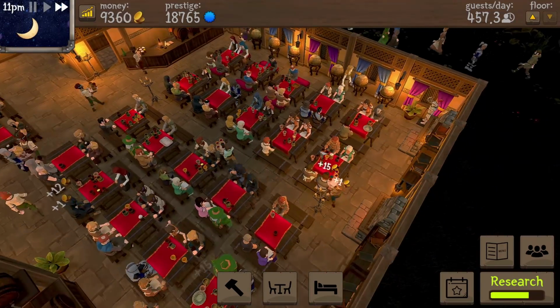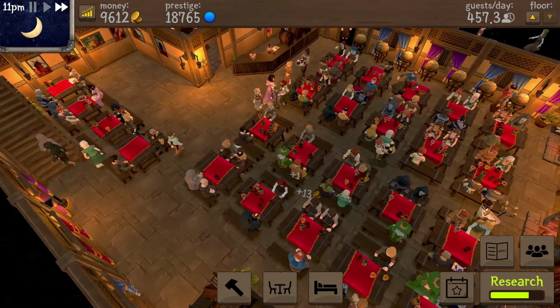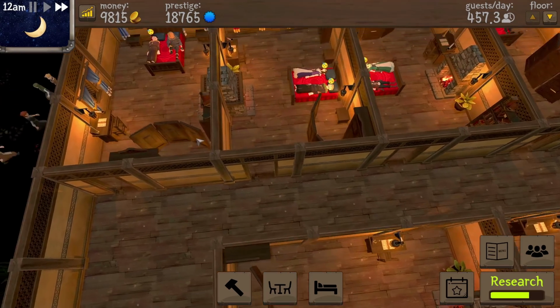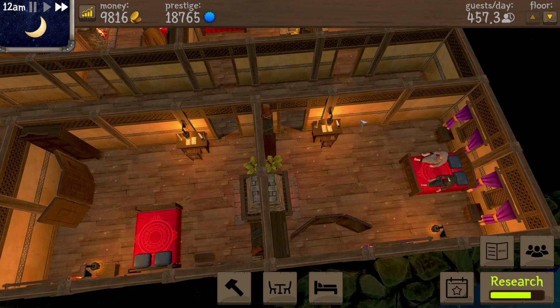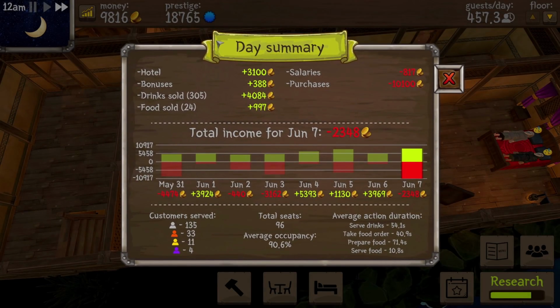And things have been very busy around the cake and cupboard. There's an awful lot of people down here having a few drinks. Quite a few people have gone upstairs to occupy the room. So I think are all the rooms occupied? No, this one isn't. So our newest room actually is not occupied, but all the other ones are.